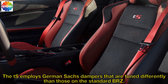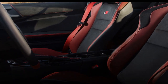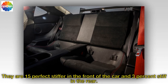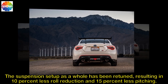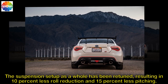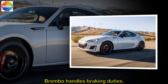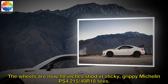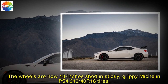The TS employs German Sachs dampers that are tuned differently than those on the standard BRZ. They are 15% stiffer in the front of the car and 3% stiffer in the rear. The suspension setup as a whole has been retuned, resulting in 10% less roll and 15% less pitching. Brembo handles braking duties. The wheels are now 18 inches, shod in sticky, grippy Michelin PS4 215/40 R18 tires.